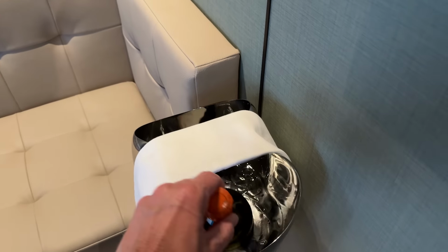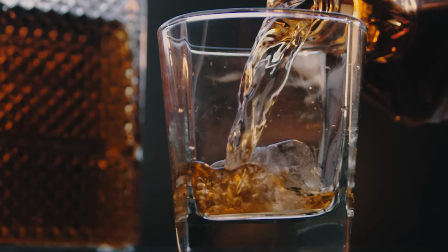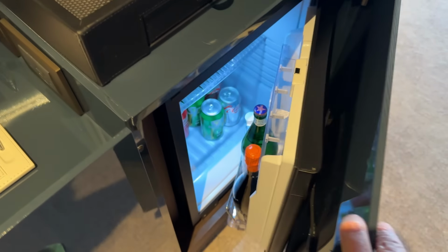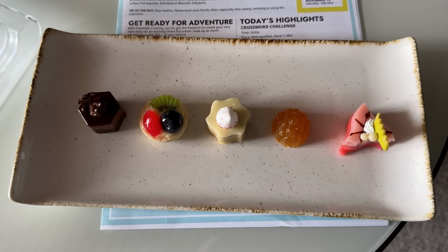The Haven suite came with butler service, and because of the grade, it included a bottle of champagne on embarkation, a choice of 3 bottles of liquor because my cruise was over 7 days. It's 1 bottle if on a 7-night cruise. It included water and sodas, an amazing fruit basket that was updated all the time, and daily canapes.